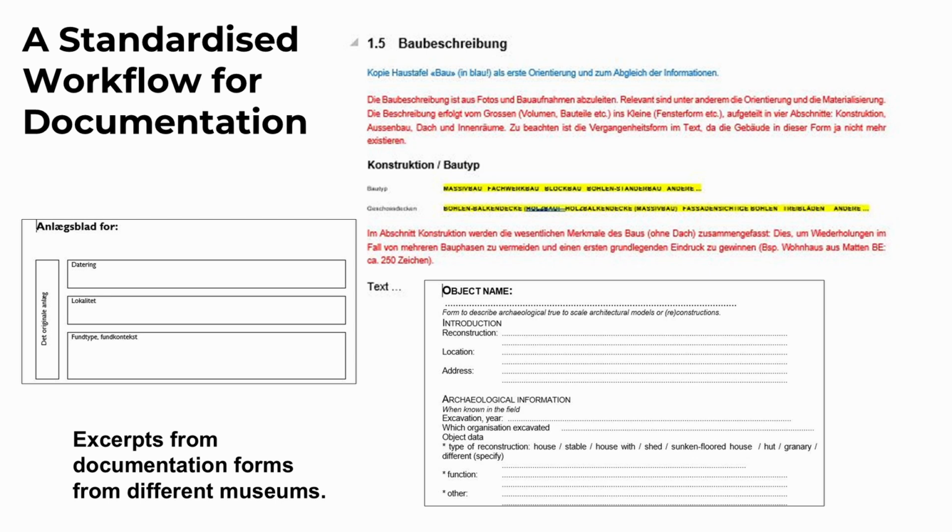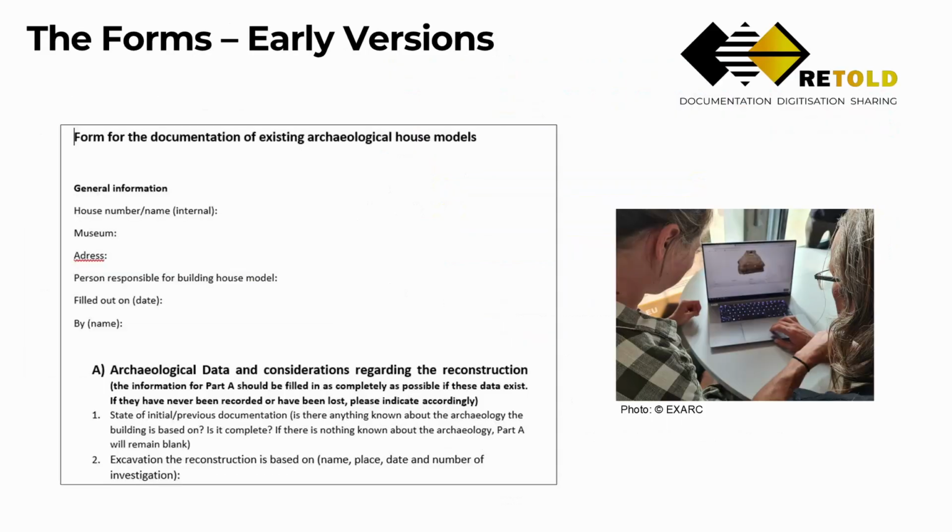In 2018 and 2019, I talked repeatedly with colleagues from other open-air museums about the need to standardize the documentation of reconstructed houses and how best to achieve this. When EXARC approached our museum to take part in an EU project on documentation, the answer was simple. Within the EU project RETOLD, the Museumsdorf Düppel was primarily responsible for developing parameters for documenting house reconstructions.